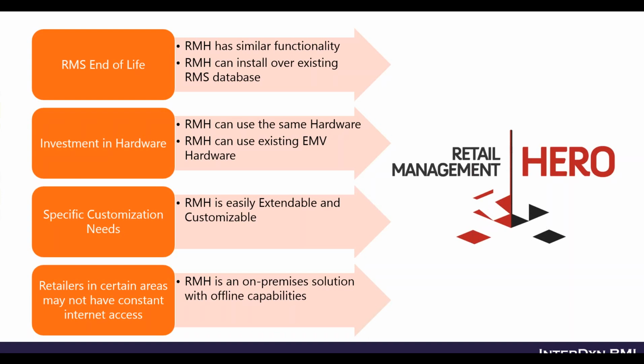One of the other key advantages of the RMH product is that it's easily extendable and customizable. RMS originally was designed in 1995 as a product called QuickSell 2000, and the technology in 1995 wasn't quite up to what it is now. Microsoft purchased the product and rebranded it RMS in 2001, and then it went through a couple of versions, but it kept some of the core design framework, making it rather difficult to go in and modify how anything on the screen looks. You didn't have access to that.